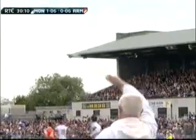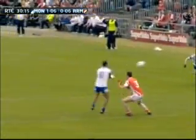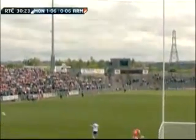It's been a super game of football, very entertaining, more entertaining, albeit if you're a Monaghan supporter watching or here today in Belfast. The angle was prohibitive for Conor McManus from the sideline. Got it into a better position, and Tommy Freeman did the rest.